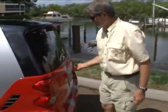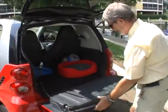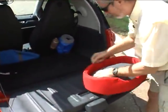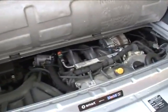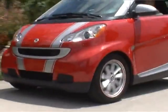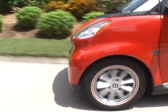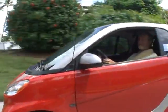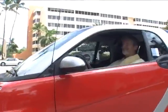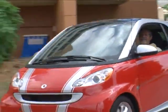The engine is in the back. It's down here under a floor panel, and there's the big heartthrob. 3-cylinder, 1100cc engine. It goes about 400 miles between fills. It's almost like a bigger go-kart, maybe. It's just fun. And everywhere you go, everybody's always asking you questions. What is it? Where'd you find it? Where do they make it?